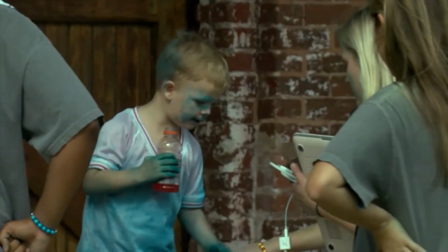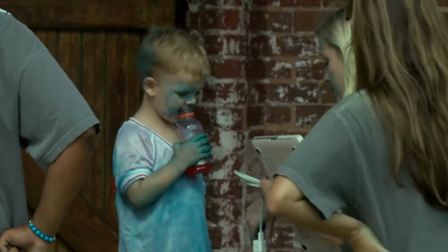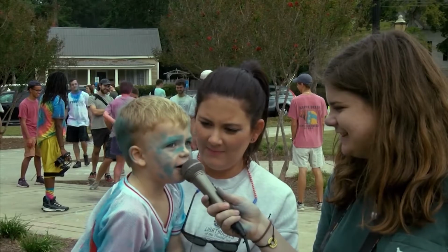We even had a chance to talk with miracle families like Tiffany and Hunter. So Hunter is a miracle baby. He was born in February of 2014 and was born with a spontaneous pneumothorax, which means that he had a hole in his lung. So he was born with a collapsed lung, and his first few days were spent in the NICU over in Macon at the Children's Hospital.